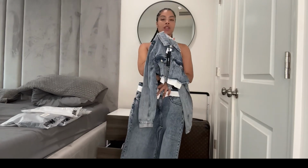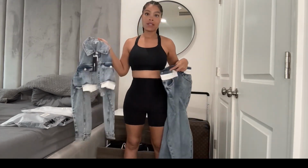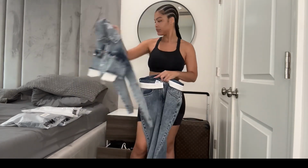Bye, y'all. And I have my little Spanx on just so that I can keep it tight. You can get these at Fashion Nova as well, but I'm going to try this on and y'all let me know what y'all think.